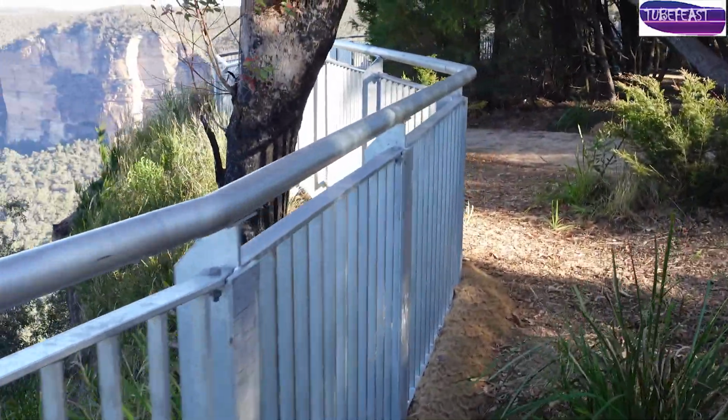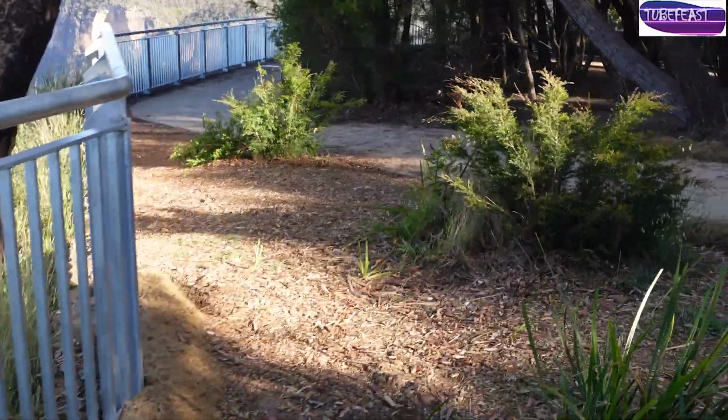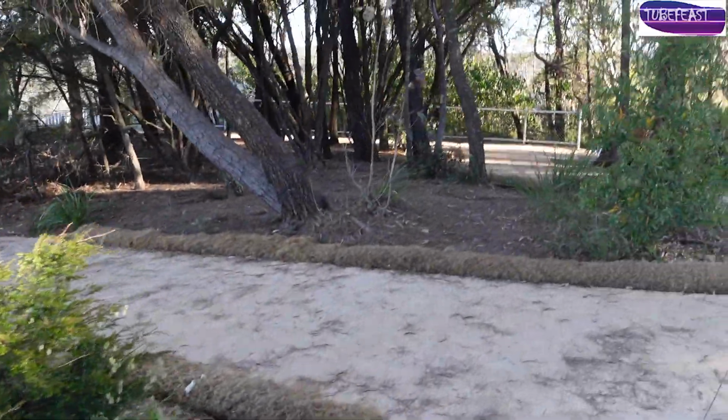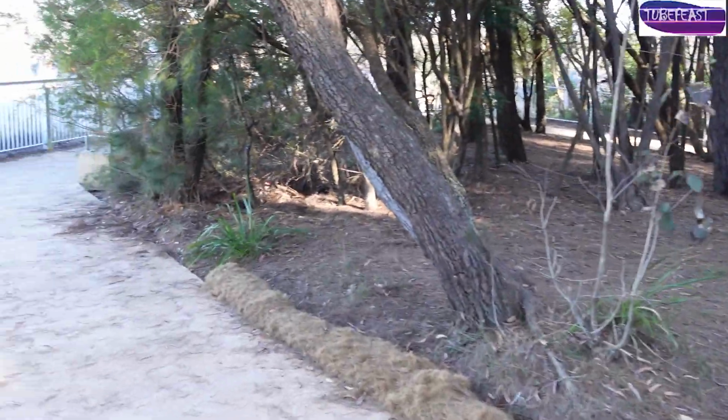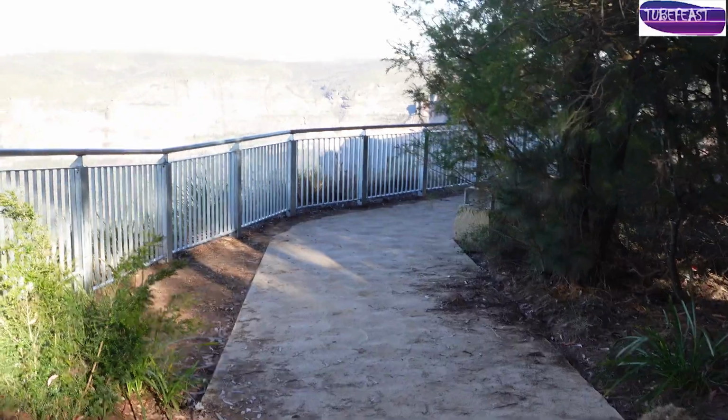Like I said, this is new construction work. The guardrails are really new, but very much adding to the ambience of the place, this lookout.